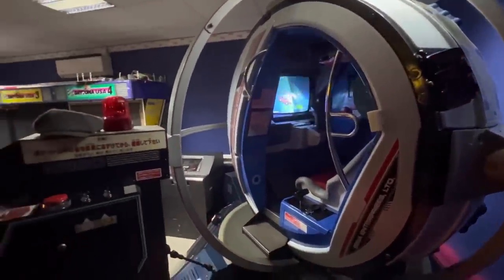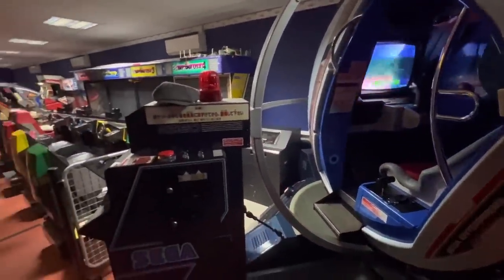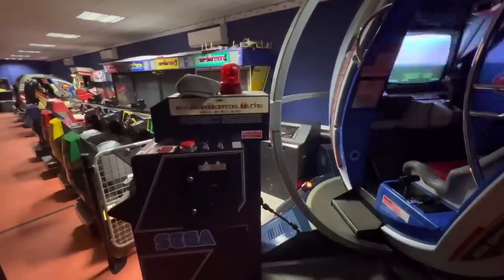And the game we've all been waiting for, Sega's R360. You've got some amazing machines in here. You've got the Sega R360. How the hell did you come across that? Believe it or not, eBay. eBay? Yeah. And how did you get it here? Was it all in one piece?